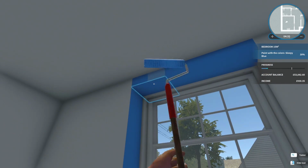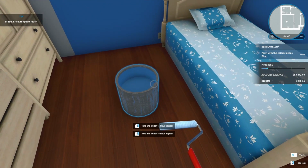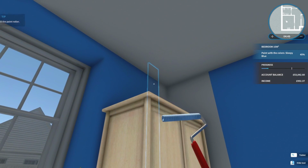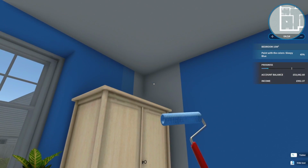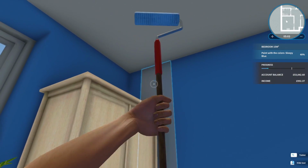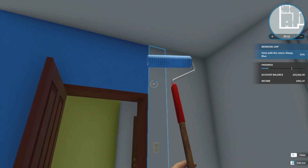Don't know if those little bits for the window actually count, because I think it's let me complete before without doing any of them. I'll do them anyway just because I'm a nice guy. Now, can we get all the way into the corner? I don't know if one big tub of paint's going to be enough to do this whole room. Might be 50-50. If I get another perk, it might be okay.